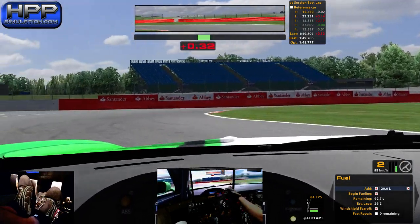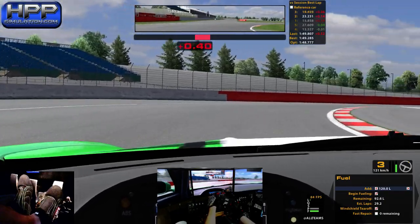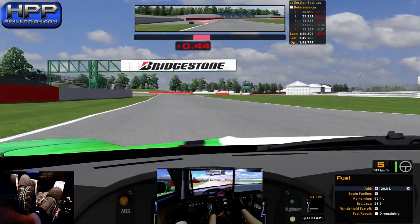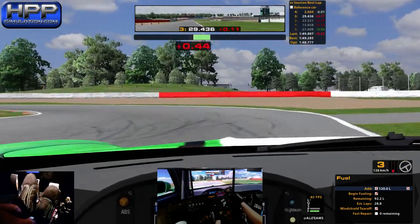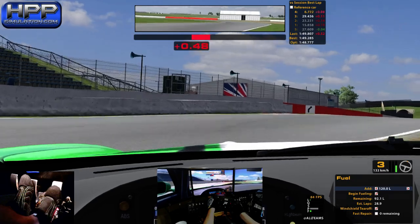So I'll try and get a little bit more aggressive with my braking, especially the straight line braking, just see if I can gain a little bit more time there, because by nature I'm usually a little more conservative on my braking. I just carried a little bit too much speed into there.